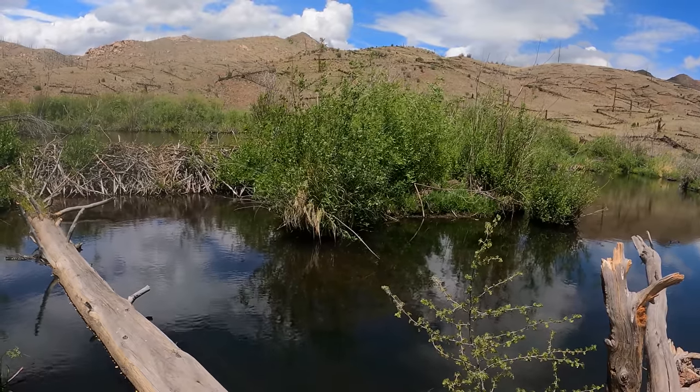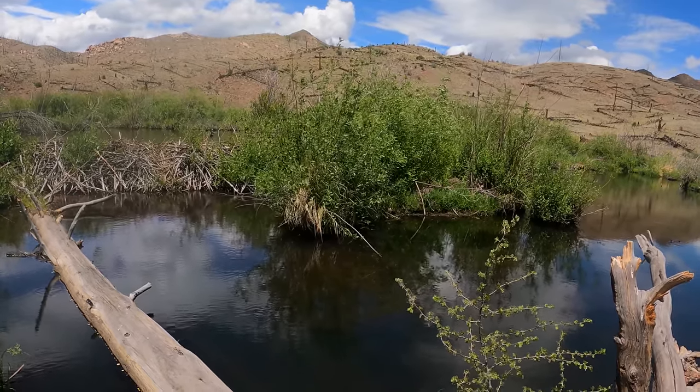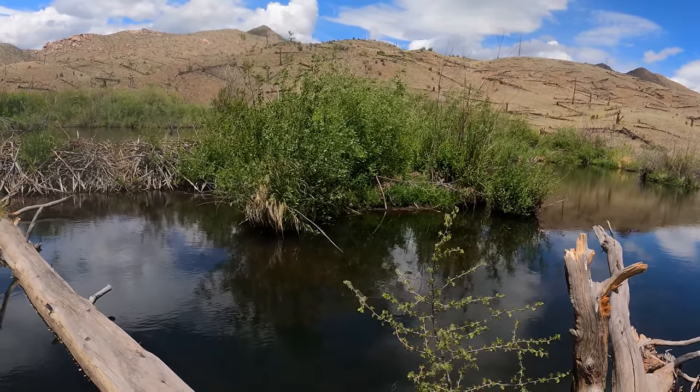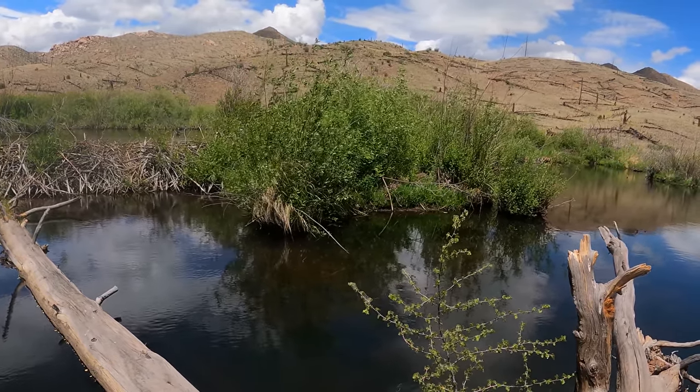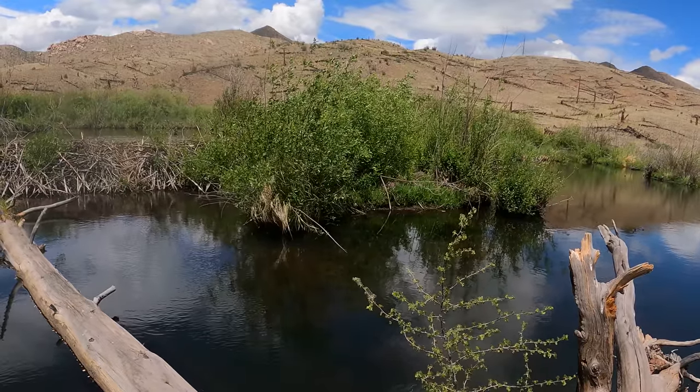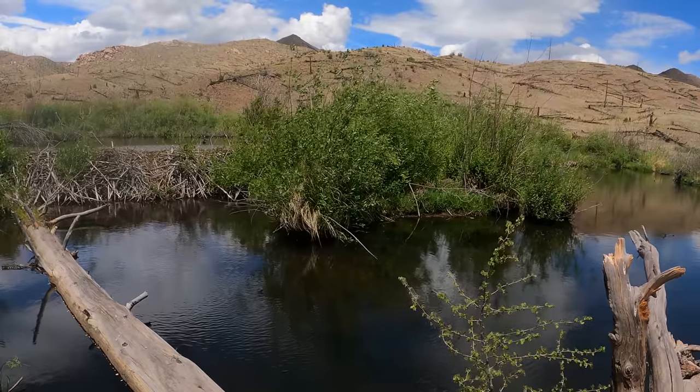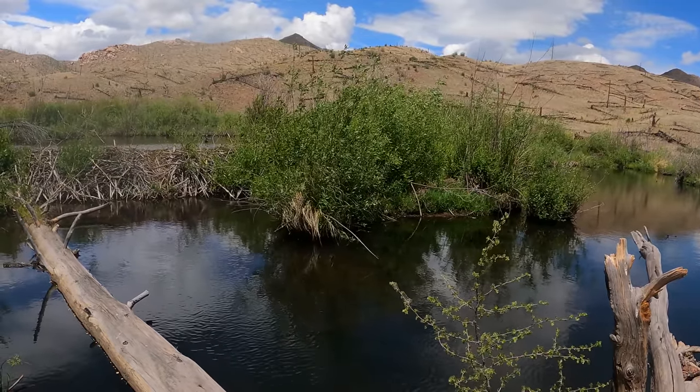Feed some more. Oh, there he is. He's up on the right side now. What I'm gonna do is I'm gonna let him feed for a minute so he just feels comfortable again, and I'll try it again. How did that pop out? I had him, guys. Dang it.